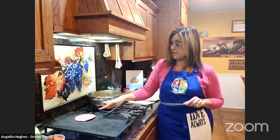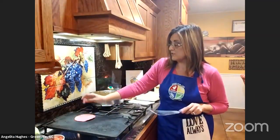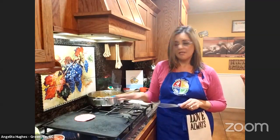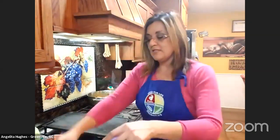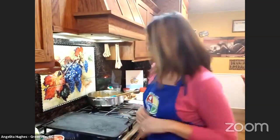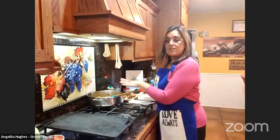One thing with the tortillas, you're gonna see that it starts puffing. I don't know if you can see it or not. So that's a sign of a good tortilla. There's an old wives' tale that says if your tortillas fluff when you're cooking them, it means your mother-in-law is gonna like you. And if they don't puff up, that means your mother-in-law is not gonna like you. So don't let your mother-in-law know if it's puffed or not. Just kidding.